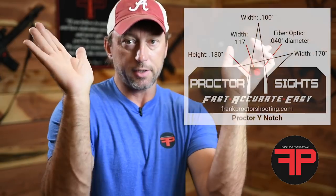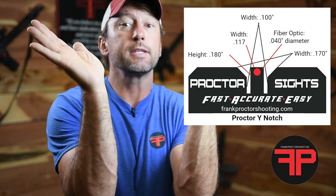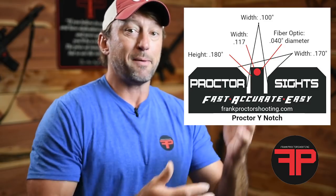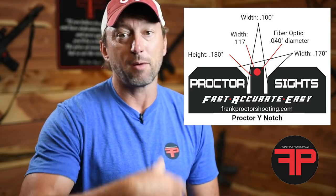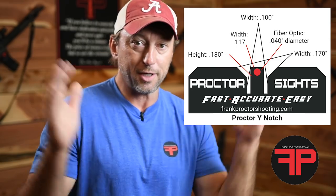So when I designed my sights, I wanted that speed there. That's where the Y part of the Y notch comes in. It's 170 thousandths wide, tip to tip at the top of the Y, and it quickly narrows down to 100 thousandths wide. The front sight is 117 thousandths wide. Now, if you're looking at the math here, everything you've probably heard before about pistol sights will tell you that you need a wide rear and a narrow front, if you've got old eyes or if you need to see fast. That's not true.